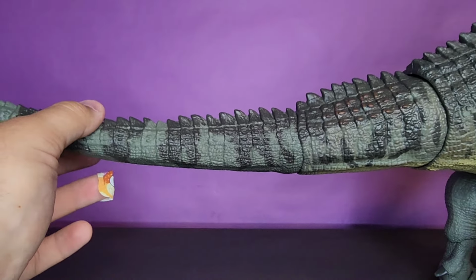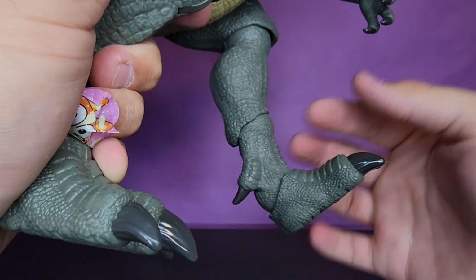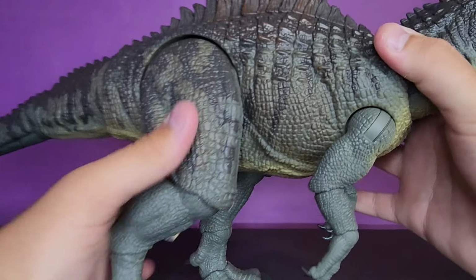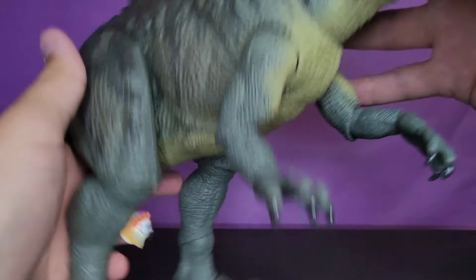Then you get the big chunky legs, and they look great. But check this out. The dewclaw is painted, so Mattel, get that Therizinosaurus next time, don't let that happen again. And then you get his nailies painted. It looks great. I never really realized how much of a reptilian look they went for. The ventral side looks nice. So yeah, it is just a really, really nice looking figure. I absolutely love the sculpt and the size of this thing.